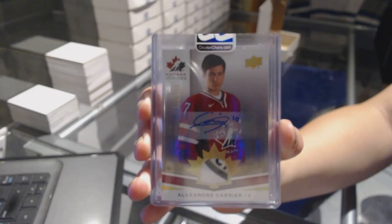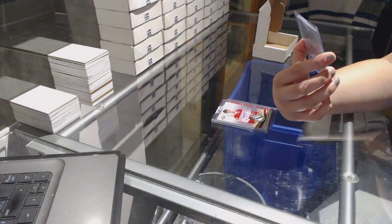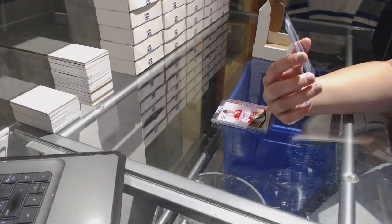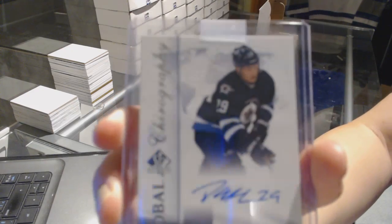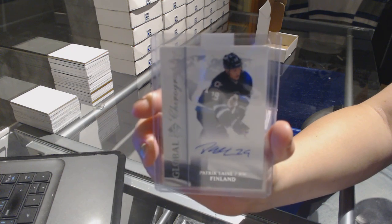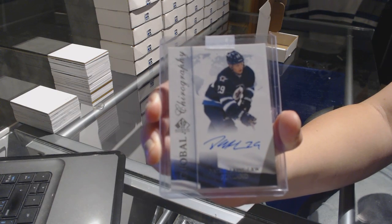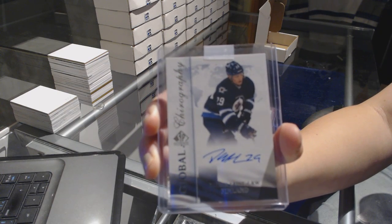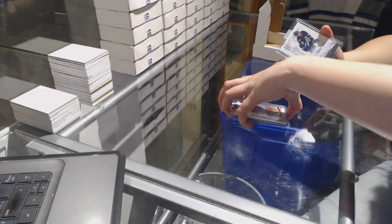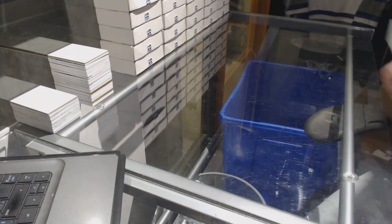Team Canada patch auto numbered to 199, Alexander Carrier. Ooh, and we've got a Global Chirography autograph, Patrick Laine. Global Chirography autograph. Bam! One down. One last spot taken, guys.